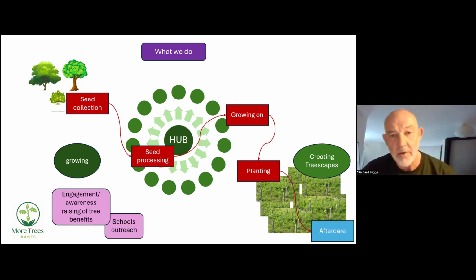And then we also have a program which runs alongside this, which is about engagement and awareness of the benefits that trees can give. And we do that mostly through schools. So we have a schools outreach where we work with the schools where we have our nurseries. So those 5 schools with nurseries, we work with those children, and we're looking to expand that work as well.